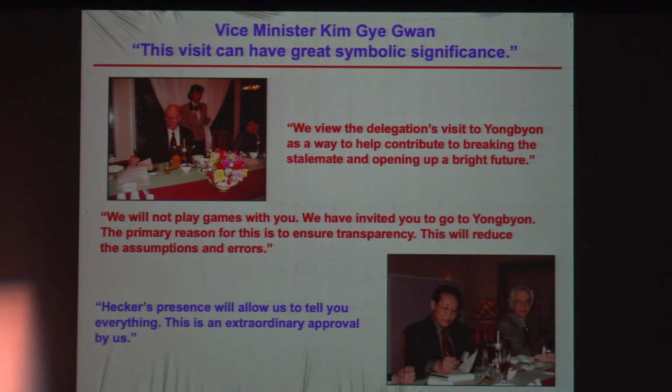And the message basically was, look, you walked away from this deal. We went ahead, we extracted the plutonium, we're building the bomb, and what they were really upset about, nobody seemed to care in the Bush administration at that particular time. And so they saw my visit, as Kim Gye-gwan said here, to ensure some transparency. And then he actually said, Hecker's presence will allow us to tell you everything.